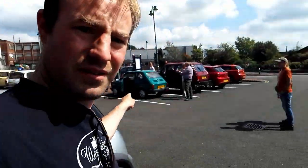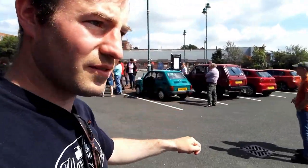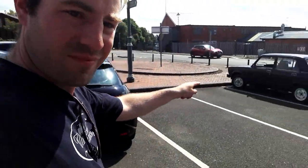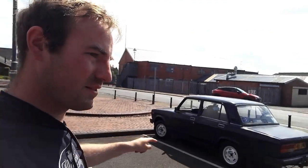Nice little Polski Fiat. And the Lada Niva. And another Lada. So you may recognise some of these cars have been in my videos before, especially when we went up to the northeast. We made a few videos the other IFA weekend. I just want to have a quick look around here.